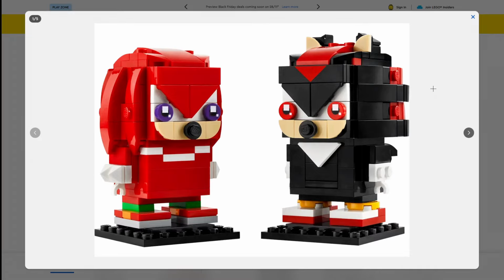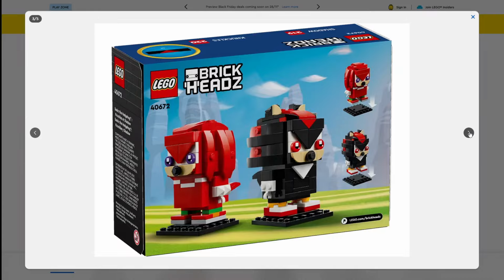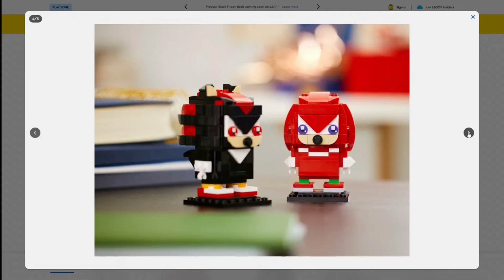By the way, the Sonic the Hedgehog movie franchise has been so good. All of the 3 movies they have released are really well done, and we are going to be getting a 4th movie. We got a teaser at the end, like after the end credit scene. So yeah, it's a really cool looking Brickhead duo pack.